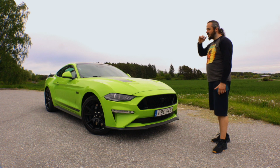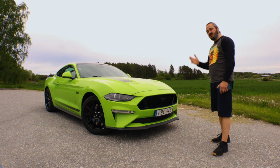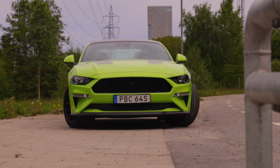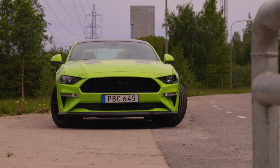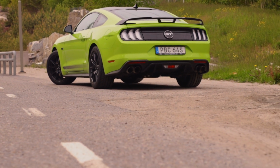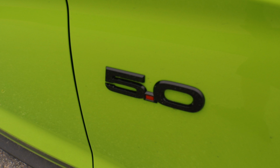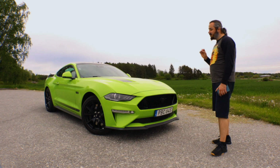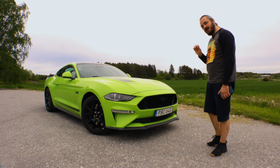And I can't remember the amount of times I've been stopped on the street in the last 4 days for people to ask me about this color. They ask me if it's a Shelby, if it's a GT500, is it Schmee's car, and so on. You get a lot. It is a very, very nice color. And if you ask me, this is a proper Mustang color.